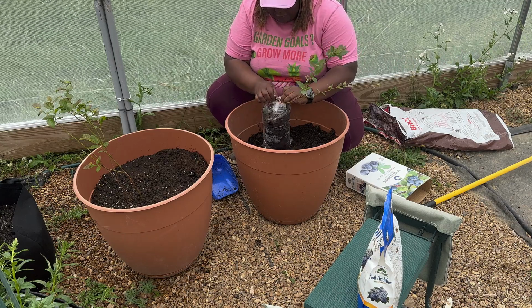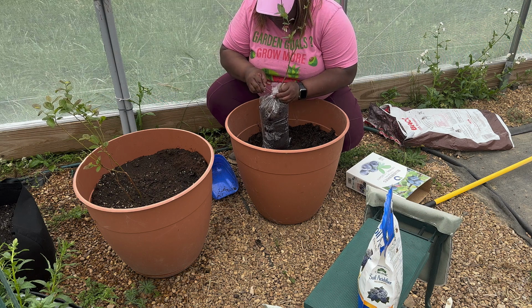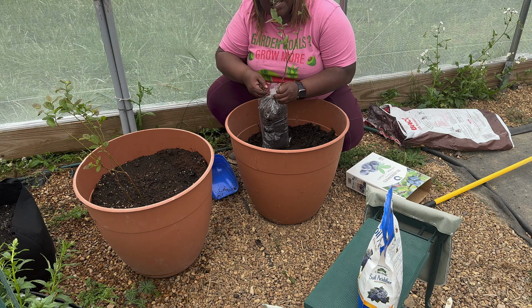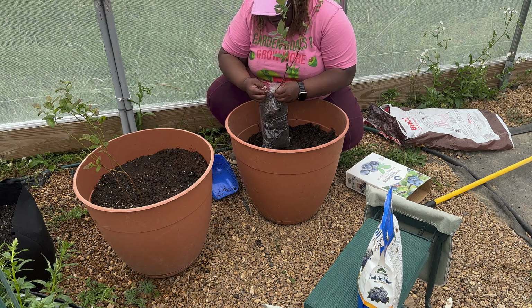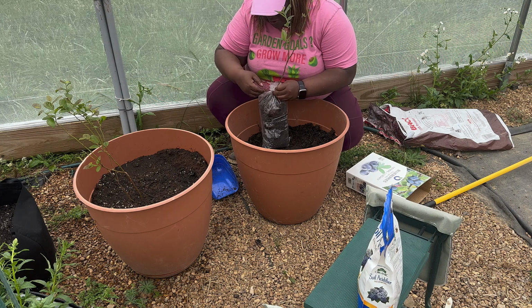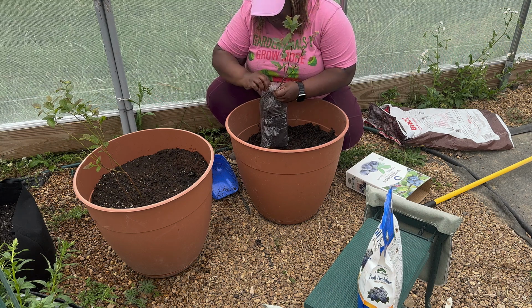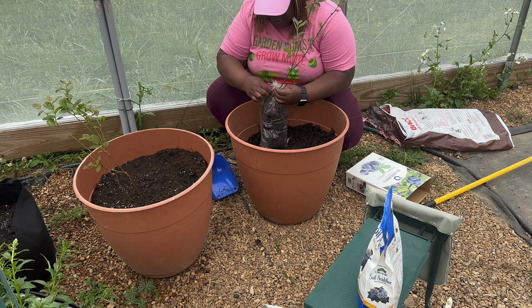And again, I don't think we'll have blueberries this year. I think it takes 2 years. And that seems like so long to wait and all that. But we're just gonna put it here and forget about it. Of course, we'll water it, but hopefully next year we'll have some blueberries. We'll see what happens. Let's see if I can get this out.